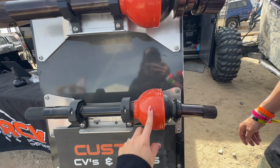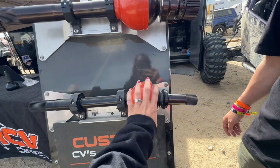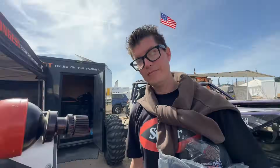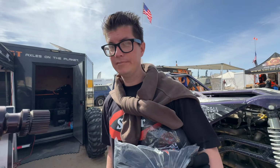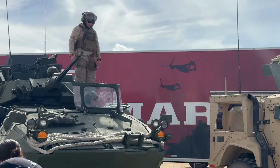So him and RCV have an ongoing bet, a playful bet, that if he can break his normal RCV axle shafts, then it's time. I'm trying, but it doesn't break. I'm trying. You have the Marines out here in full force.